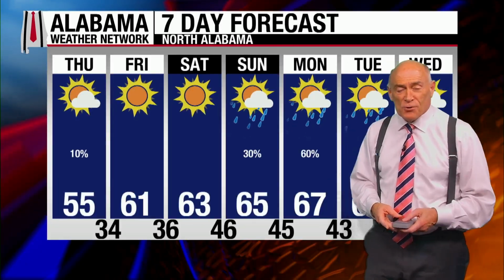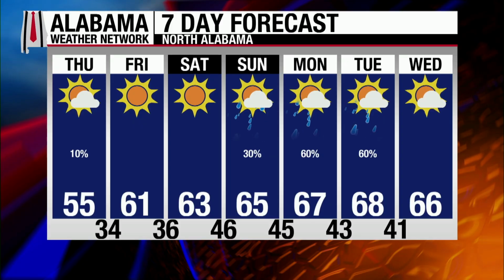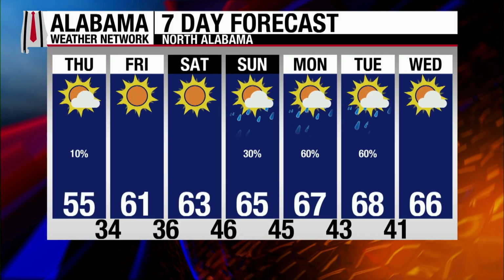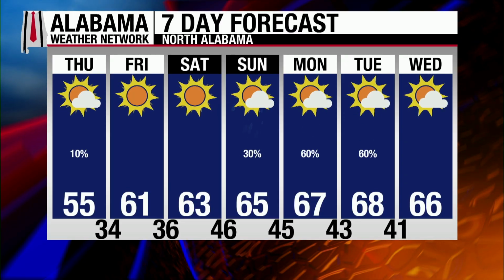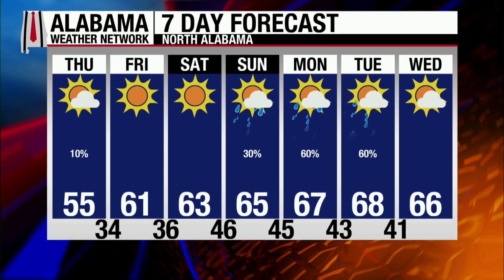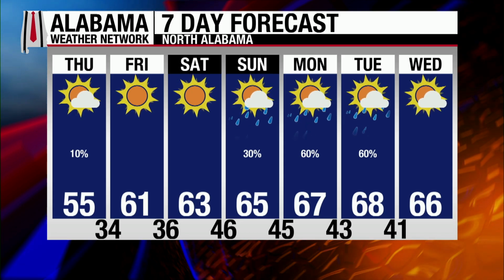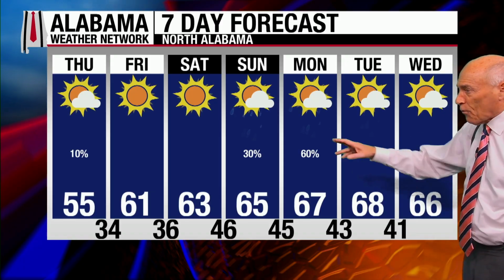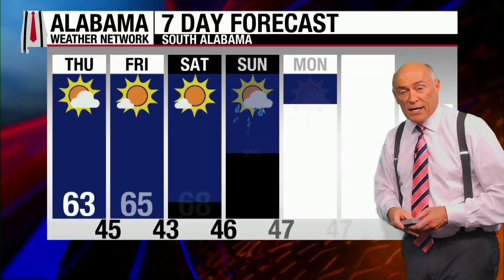Our forecast first off for the northern half of the state. Tomorrow, maybe some drizzle early in the day, the sky clearing, the high 55, back in the low 60s Friday and Saturday. But look at those morning lows. Lows in the mid 30s with a chance of frost both Friday and Saturday morning. We'll introduce a chance of showers on Sunday, then some chance of showers on Monday and Tuesday. Modeling not especially consistent here. Forecast confidence not that high, but some risk of rain early next week with highs back in the 60s.